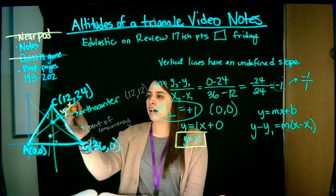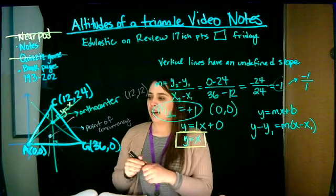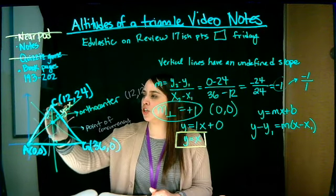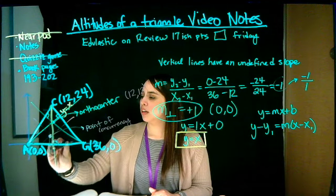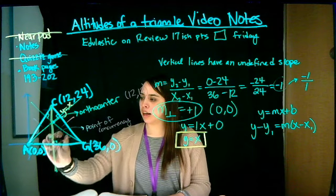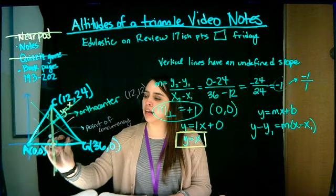So we got the line of this altitude. So now we're going to find the equation of another altitude. And I'm not going to bother with G to AC because C to AG is actually easier. This is y equals 12. That line is a vertical line, and it crosses the x-axis at x equals 12.